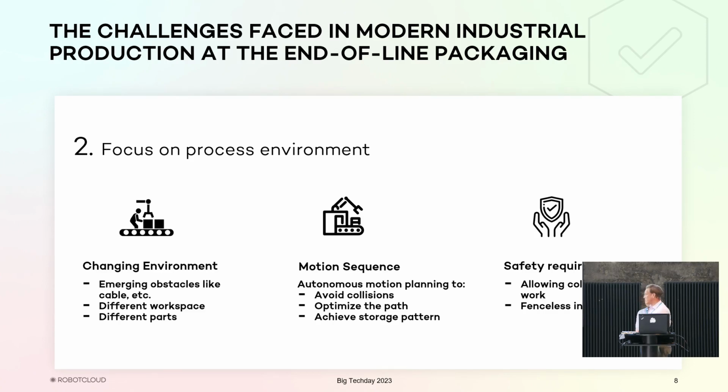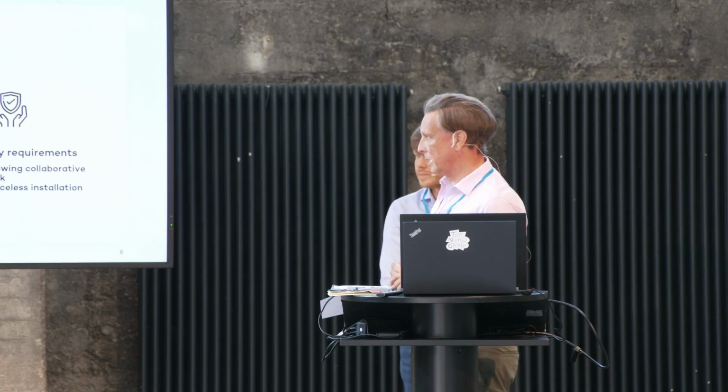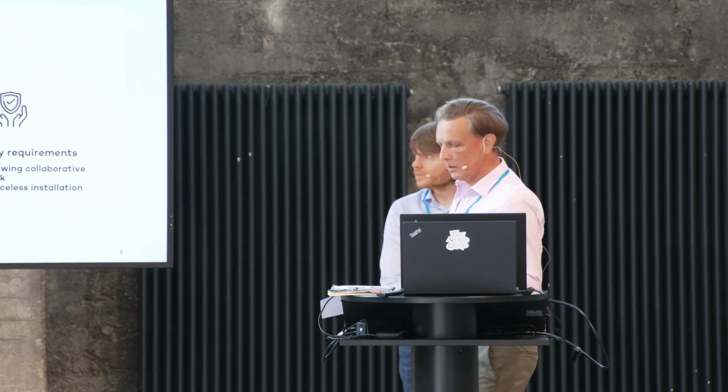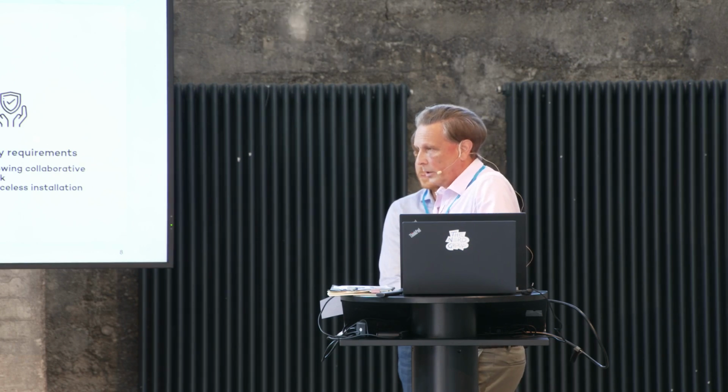And second, after you have picked the object or the product, we are focusing on the process environment. We see that in changing environments, especially if you have loose cables and emerging obstacles, these will influence the system or the process overall. We have different workspaces, as mentioned in the beginning, and of course a high variety of parts, so different parts we can detect and then automatically package. For the motion sequence, we are focused on this overall process environment. We have to avoid collisions. This is something we go deeper into later, and we have to optimize the path, which is totally autonomous.